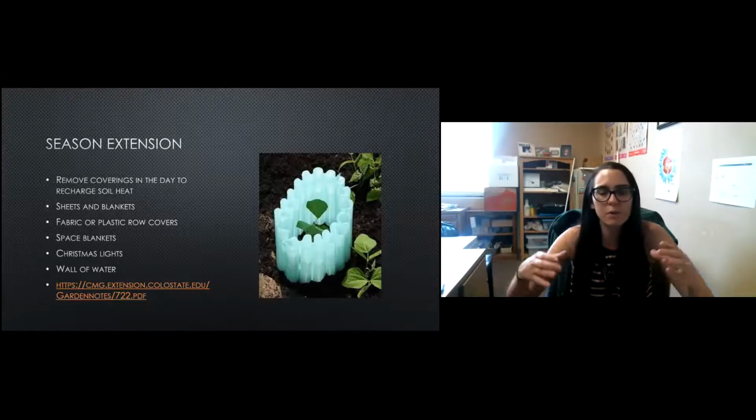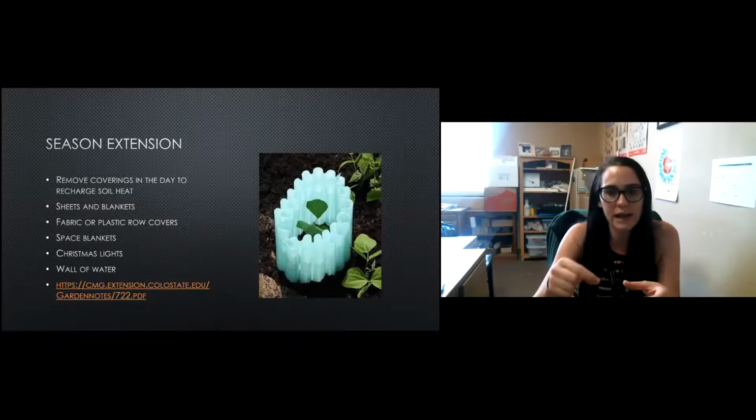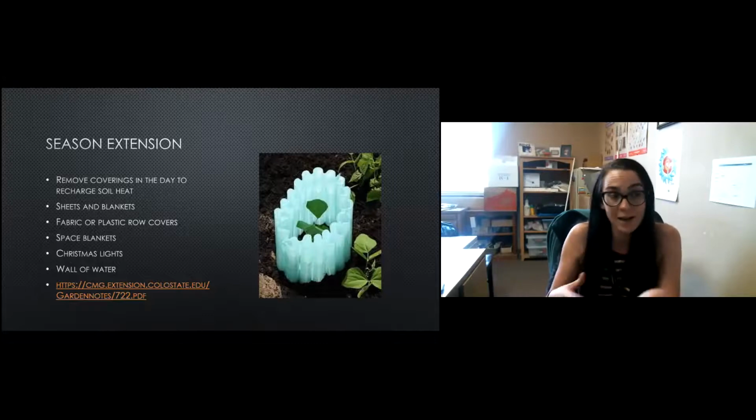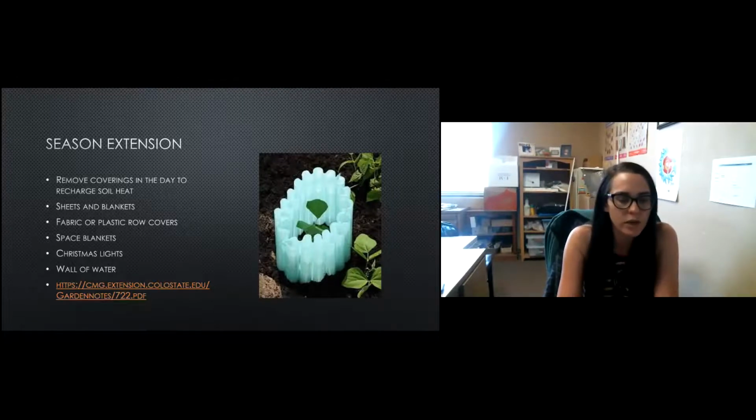What it is, you put it around your plant. It's a little plastic structure, and it has these little tubes that you fill with water. It's chemistry in action. As the water freezes, it will release heat, and it will keep that little plant warm. So it gives you a little bit of protection from any kind of cold temperatures. And like I said, tons of really good ideas on season extension at this link that's here.